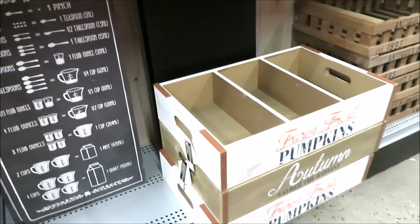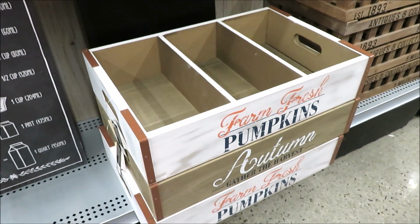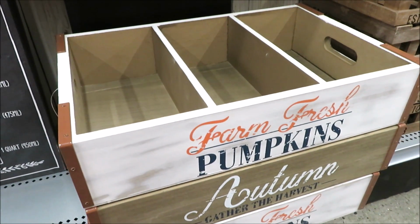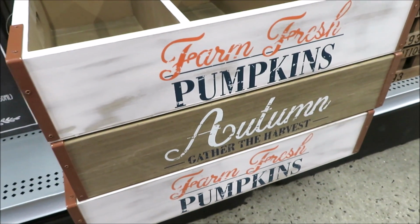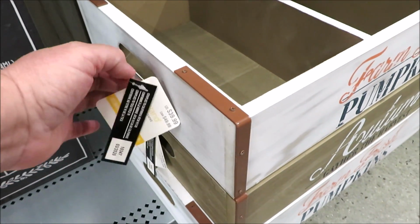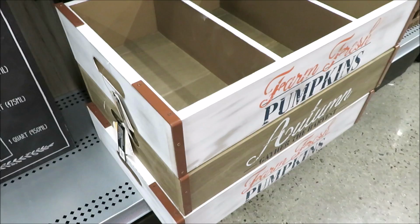And they did their crates. I'm finding two. They usually do three. So this one is Farm Fresh Pumpkins on white, and then they have Autumn on the wood. They have copper on the corners, and those are $39.99.